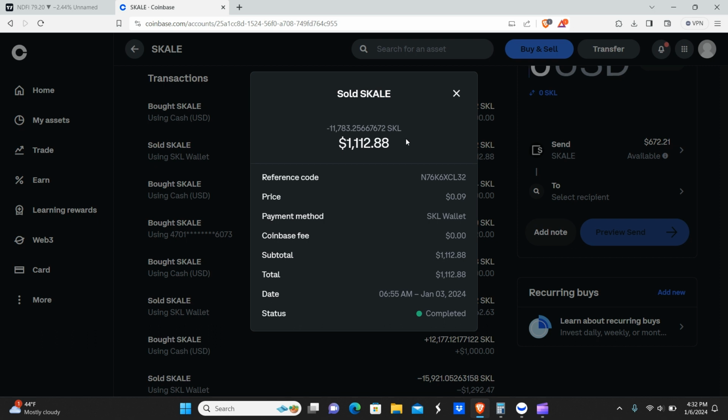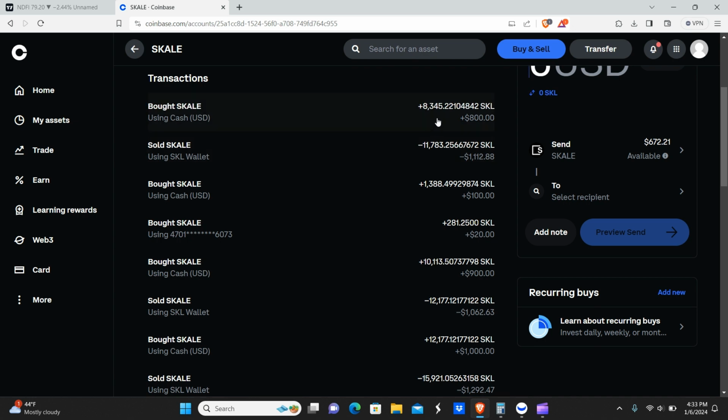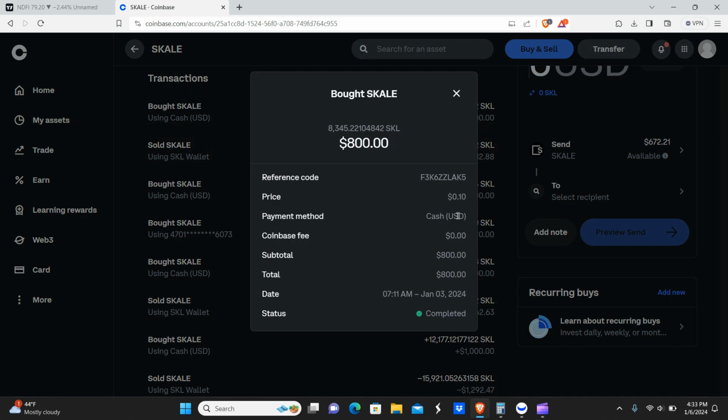I think it was $92.88. Yeah. So our previous initial cost basis was about 1,020 in terms of USD, but we bought back in roughly about 9 cents, and then sold at 9 cents. And then we bought back in basically at 10 cents on January 3rd, 2024.